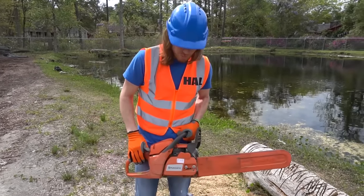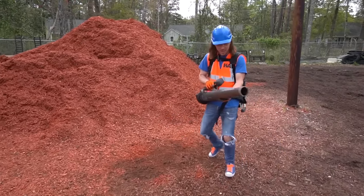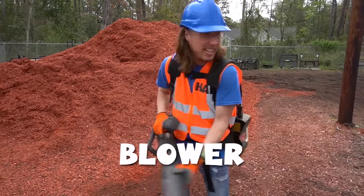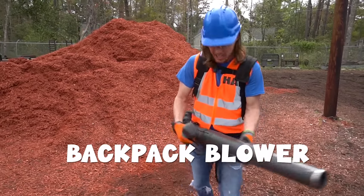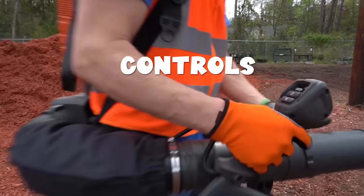Well, let's go clean it up. We're all done. Come on. Oh, wow. Check it out. Oh, do you know what this is? It's a blower, and it's the coolest blower ever. It's even a backpack. How cool is that? It's battery charged. Check out these really cool controls. Yeah, that's awesome. And it's really strong.